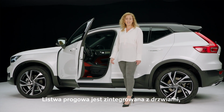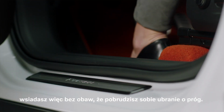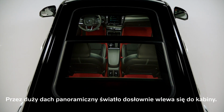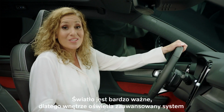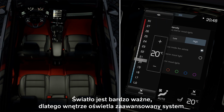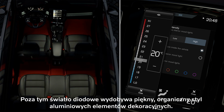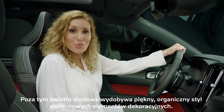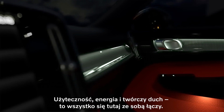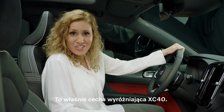The sill is integrated into the door, so you can stand closer to the seat when stepping in without getting dirty. The huge panoramic roof allows natural light to flood the cabin. Because light is so important, the interior is enhanced with an advanced lighting system to give the car a warm and contemporary ambience. Additionally, the LED lights pick up the beautiful organic shape of the aluminum decor. This combination creates a feeling of creativity, energy, and youthfulness, which is unique to the XC40.